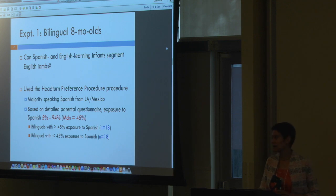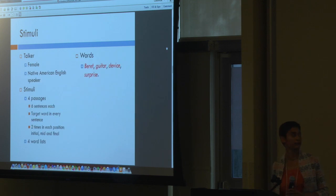The way we test babies is using a procedure called the head-turn preference procedure, and I'll tell you about that now. Oh, before that, the stimuli that we have are all recorded in American English by a female native American English speaker. We've got paragraphs and word lists, and the words that we're asking babies to segment are beret, guitar, device, and surprise, all of which have stress on the second syllable, okay?